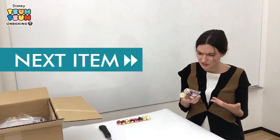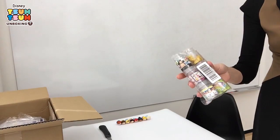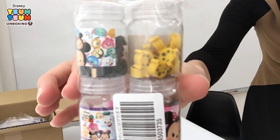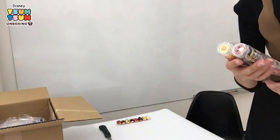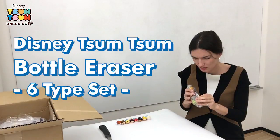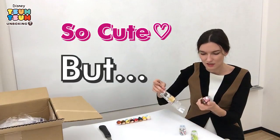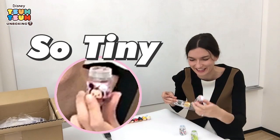We have these adorable looking things that we show you here. Whoa. So, small plastic bottle-y things with tiny little Tsum Tsum shapes. Are these candies? Oh, maybe erasers? Oh, these are so cute. If these are erasers, I don't think you can actually erase anything because they're so tiny.